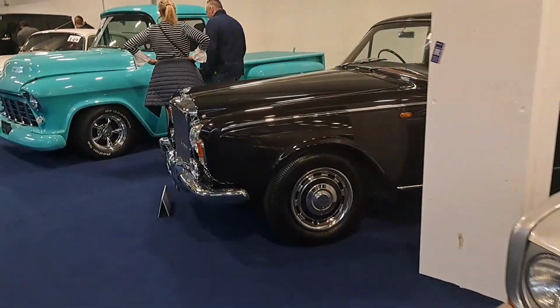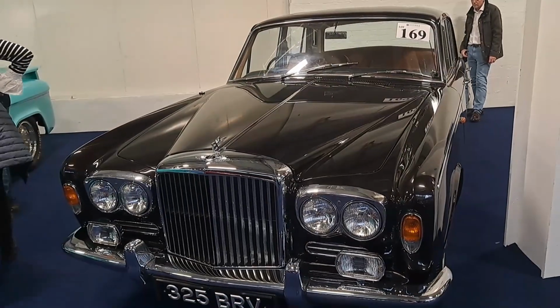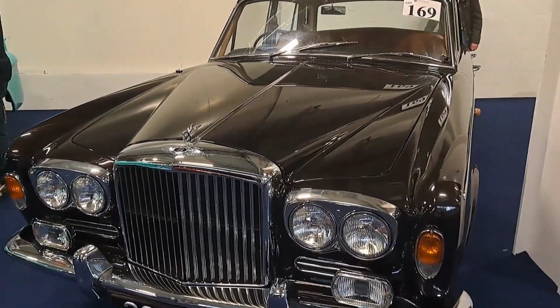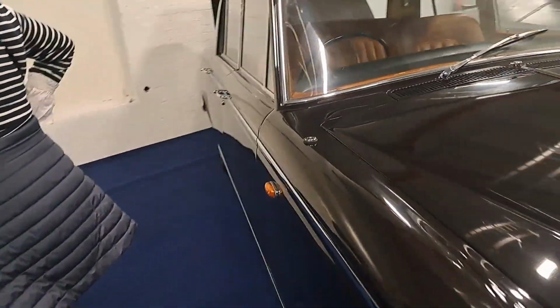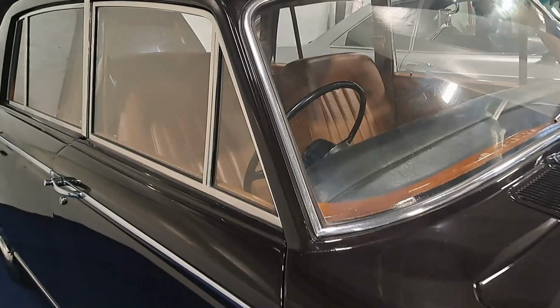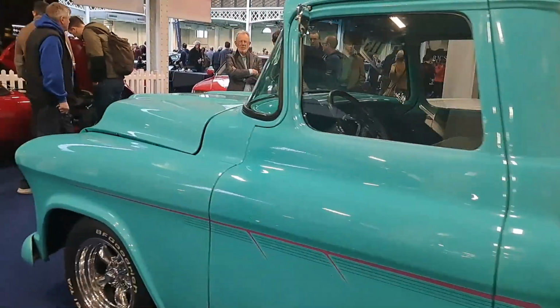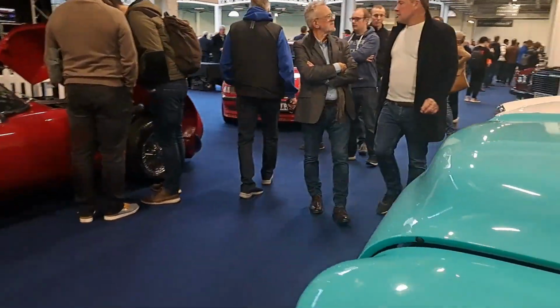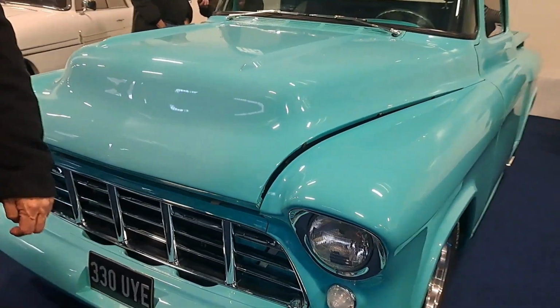More Silver Shadow action over here. This is presumably quite an early one. But I don't know, it's got a personal plate on it. And it's locked. I think it's locked. Yeah. Boot's open strangely, but that's not. With American pickups, I'm not sure if it exists, to be honest. Pass. Absolutely no idea.